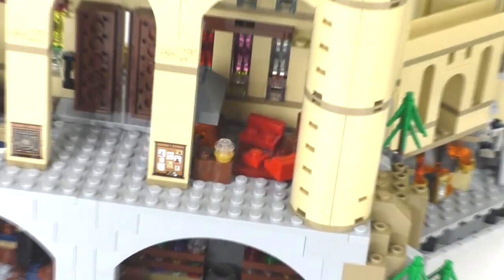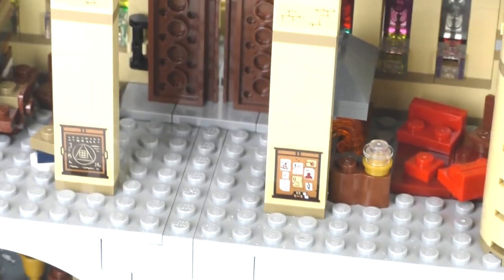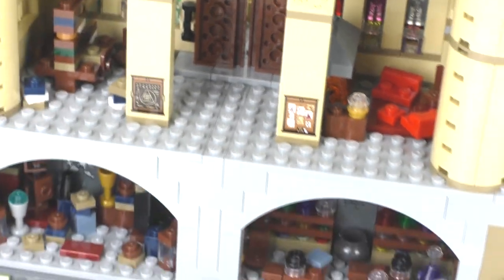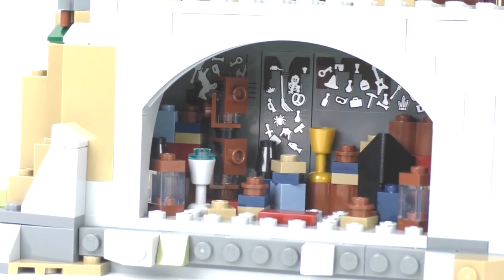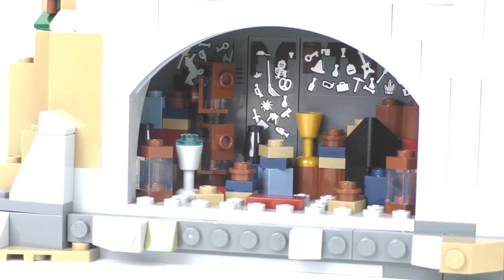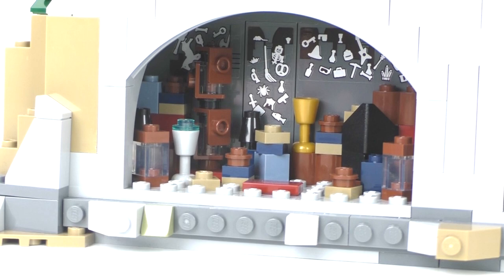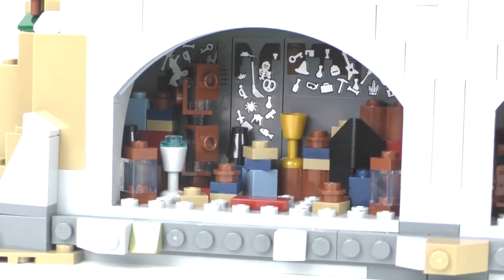This side features the Gryffindor common room right over here, and also the library on the other side. We get a lot more stickers over here just on these paneled areas just for some more details. Underneath down here, we have the Room of Requirement with all these stacked up chairs and stuff. We also have a bunch of cups and a lot of different things going on there. Really love that they represented that with the stickers in the background using a lot of normal size minifigure objects just shrunk down in sticker form.